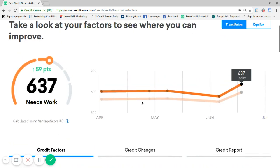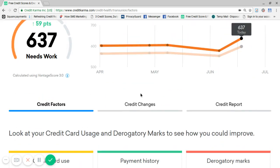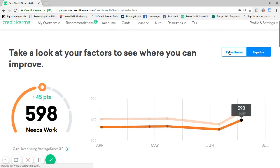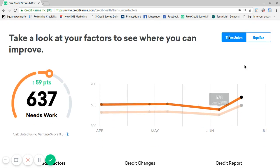So for this client who may say, oh, I need another credit card, since we see that his score for TransUnion is way higher than it is for Equifax, we will try to look for credit card companies that just pull the TransUnion report right now. We don't want to look for ones that pull Equifax. We'll say, okay, which ones pull TransUnion? And we will go and try to get credit for that account.